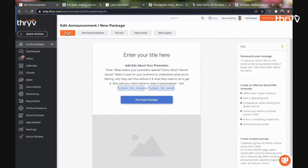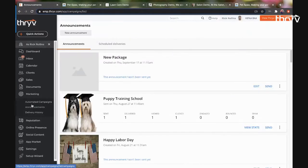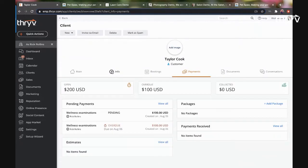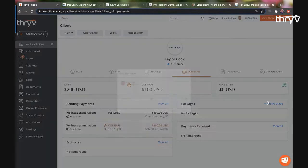And then last but not least, just to know about redeeming and adding a package to a client. So say I wanted to add a package to one of my clients. For instance, I'm going to use Taylor as my example. So Taylor's going to be my client. I want to add a package to her. So you'll go to their client card, click on their payments tab, and then I can add that package.